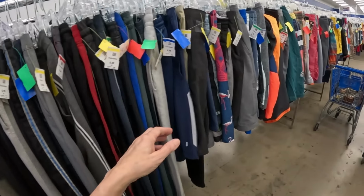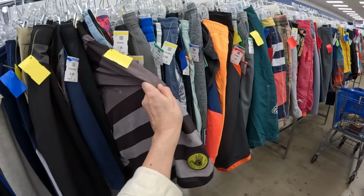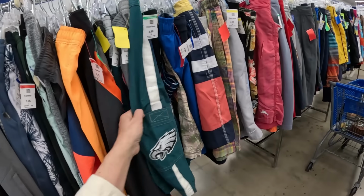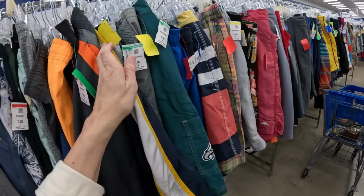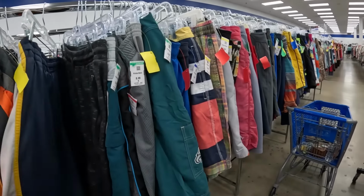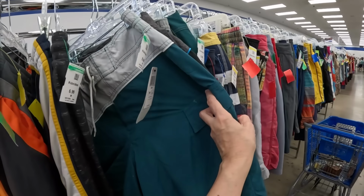All right, I know it's been a hot minute. We're gonna look at clothing together. I feel like I don't even know anything about clothing anymore, and I know a lot about clothing. I am starting in the men's swimsuits. I love picking up swimsuits. Very easy to tell if they're a good seller or not. I go for the larger sizes, the brand names, of course.